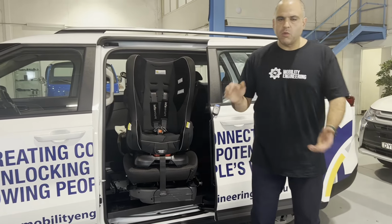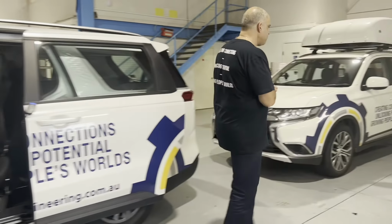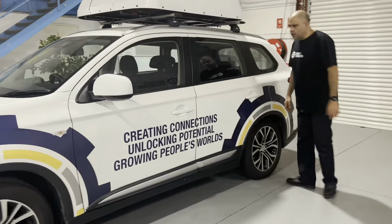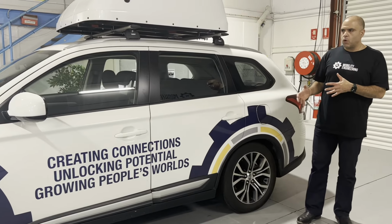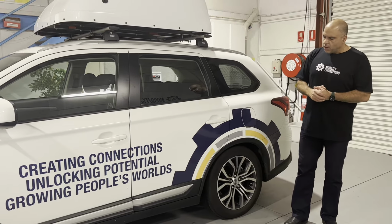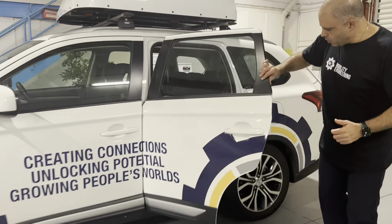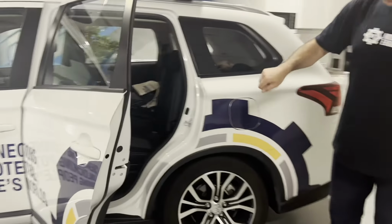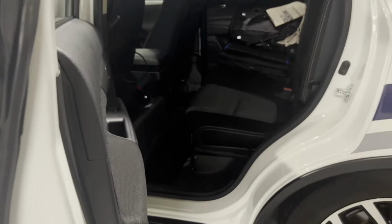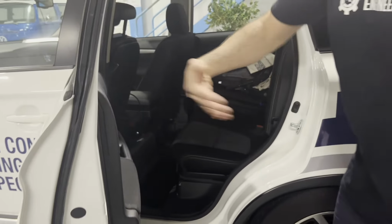Now we're going to walk over to our non-people mover vehicle and show you the difference. What we have here is a Mitsubishi Outlander, and this is a non-people mover or non-van vehicle, basically a vehicle that doesn't have the sliding door. The difference with this car is, if I look at the back seat and open the door, first of all, to get my swivel seat out, I've got a very small window of opening here. It's quite narrow, whereas in the other car, I didn't even have this door there, I had this door slid out.